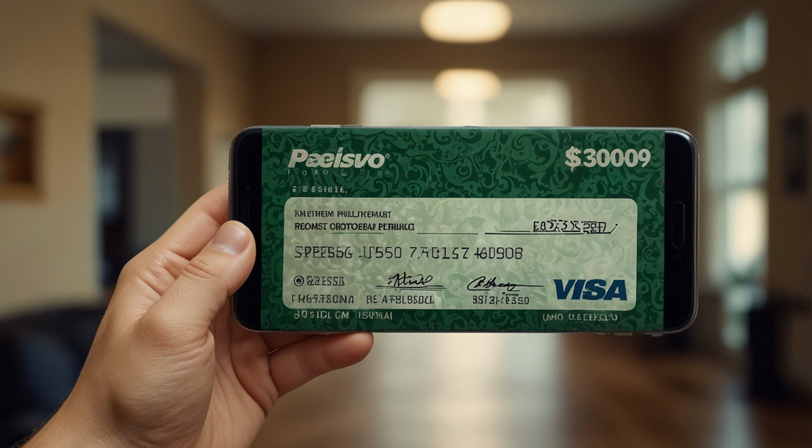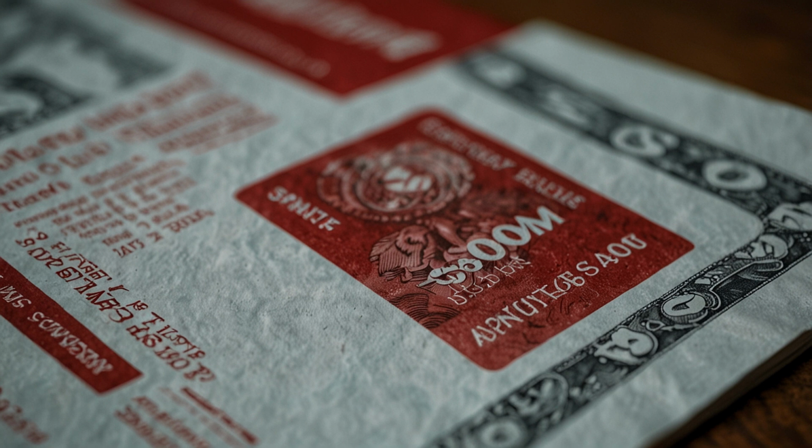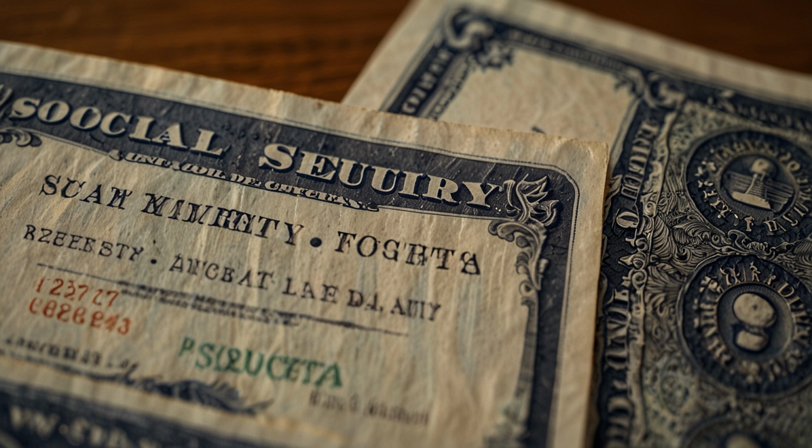Fourth, there's no impact on Medicare premiums or other benefit programs. This increase has been specifically designed not to affect eligibility for Medicaid, SNAP benefits, or housing assistance. The legislation includes provisions preventing this additional money from counting toward resource or income limits for other programs.